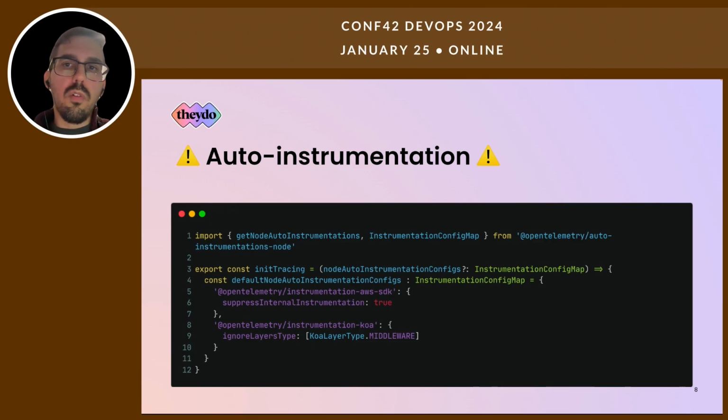If you're using one of the popular libraries for auto instrumentation for Node.js or Python, it's really common that the default configurations will send too many spans that you won't need. Auto instrumentation is really useful to get your initial signals sent to your observability backend, but at some point you will need to optimize it. Here are two examples that caused us some trouble.